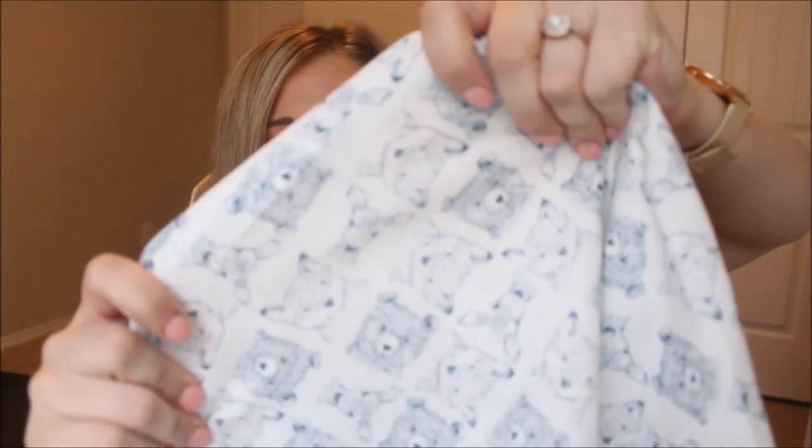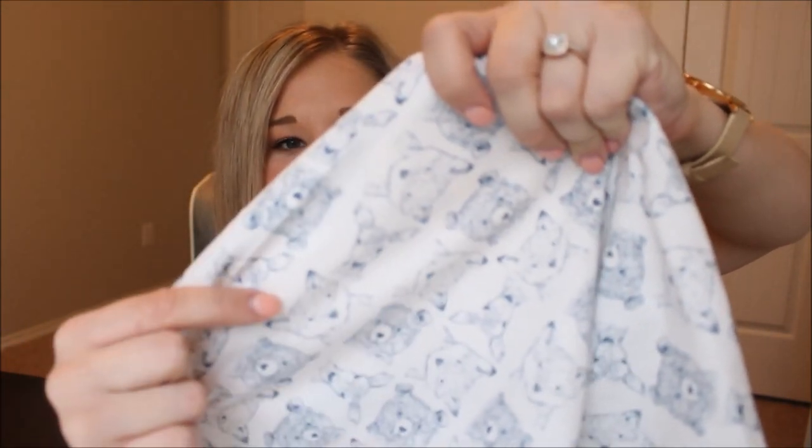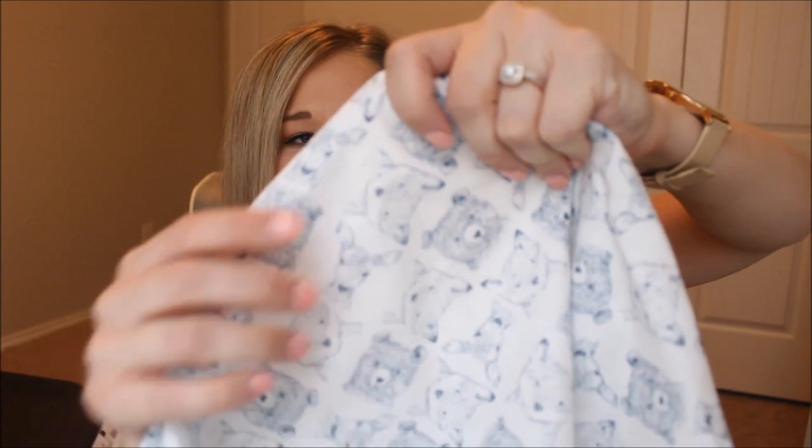All right, this is a changing pad cover, and if you can see, I'm gonna try and hold it up close here. It's got little bears, little deer, I think little foxes or raccoons. I ordered this off of a shop on Etsy, and I will leave it below because I don't exactly remember what the shop was called, but it was just so unique and I couldn't find anything in stores that actually matched his room. They were either too black or, I don't know, I wanted something different.